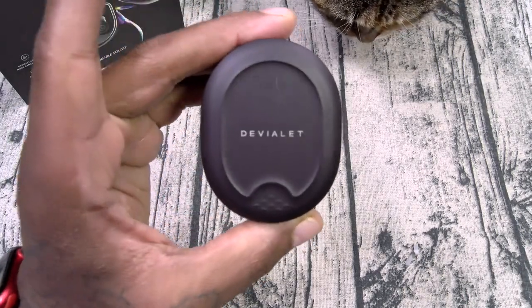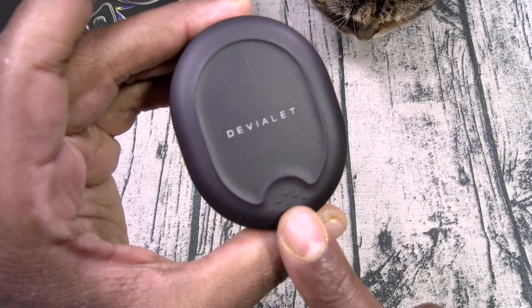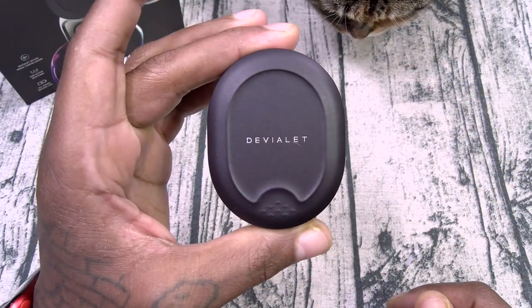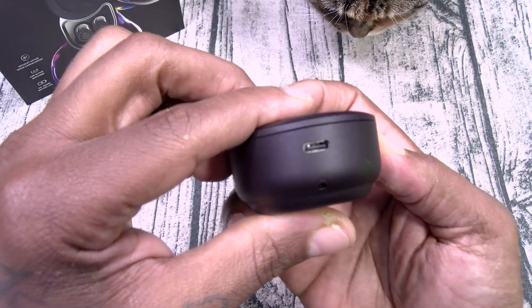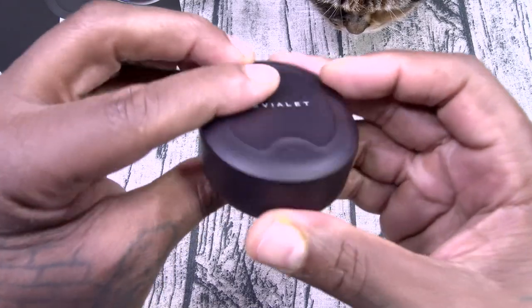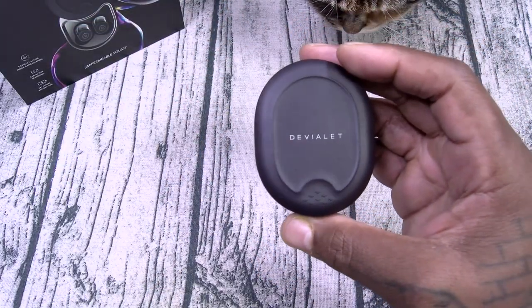All right, so now let's take a look at the charging case. On the top, you got some Devialet branding. You got these little ridges right here, easy to open with your finger. It is wireless charge compatible, USB Type-C. You got one button for reset and pairing, and one LED. Now, it's not the smallest case.